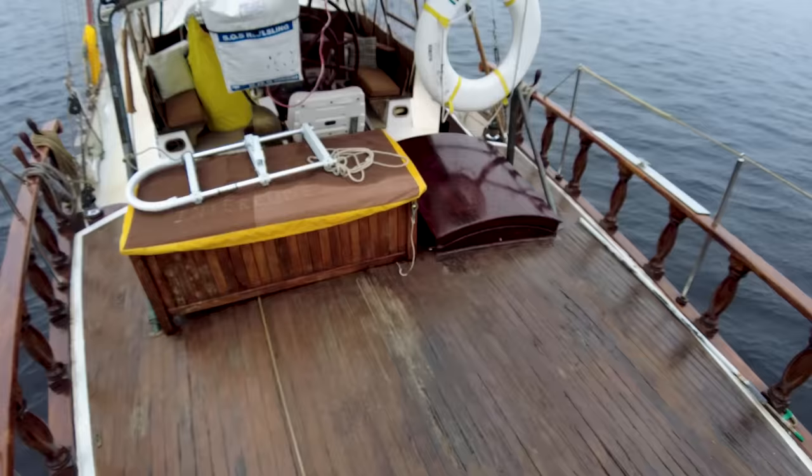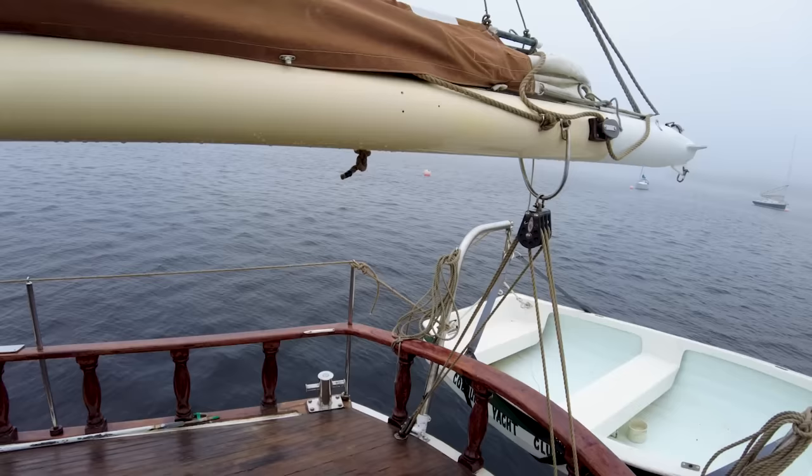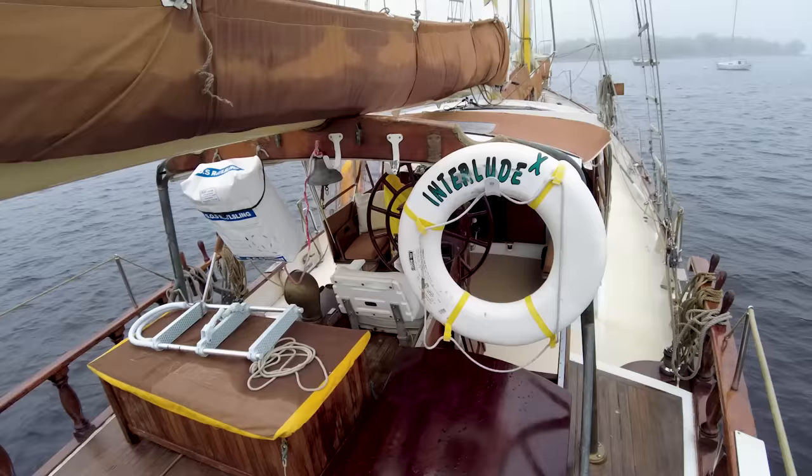Got some storage. There's a companionway into the aft cabin. Boom gallows on the main boom to keep that boom from swinging around while you're at anchor like this. And the main sheet. So the main is sheeted to the stern, but then goes forward to the cockpit. Just a super, super cool old school boat.